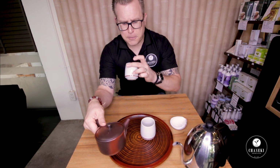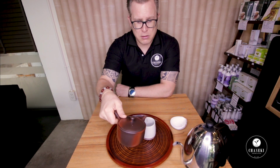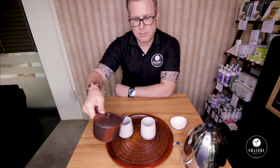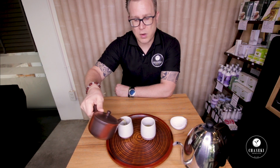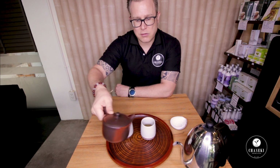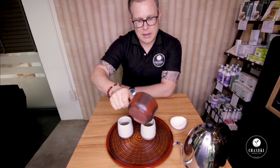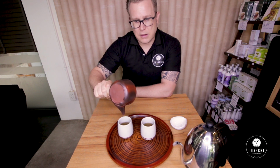So I already prepared the kyusu and the yunomi, and now I'm pouring the tea into the yunomi. As you know, in Japan they don't have the sharing cup or the community cup. That's why you pour from one cup into another. This way you make sure that everybody gets the same equal flavor in the tea. And this should do it. All right.